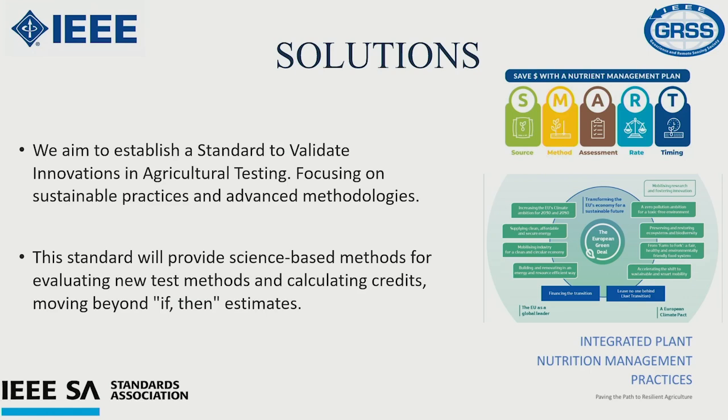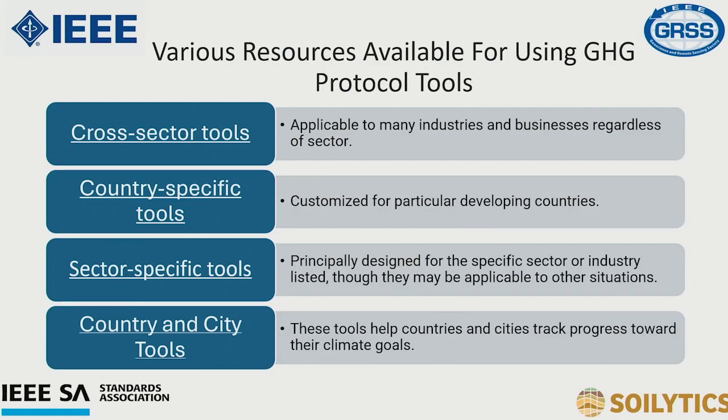So next slide. The solution is that we need to establish a standard to validate these innovations. And this standard will provide a science-based, unbiased group of stakeholders in making these decisions on how we validate these carbon credits. So next slide. Currently, there are a number of resources available as far as protocols that we can use. There's county, there's city, there's by industry, but how do we validate that baseline testing that we're using in order to create these standards? Well, that's what we're here to accomplish.